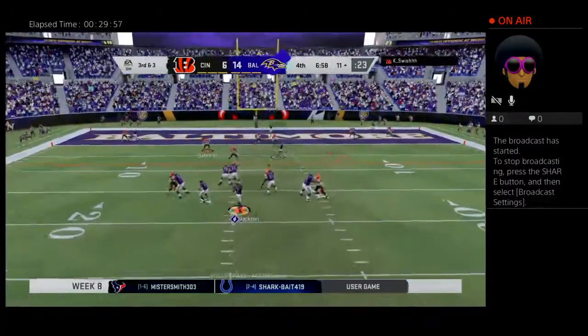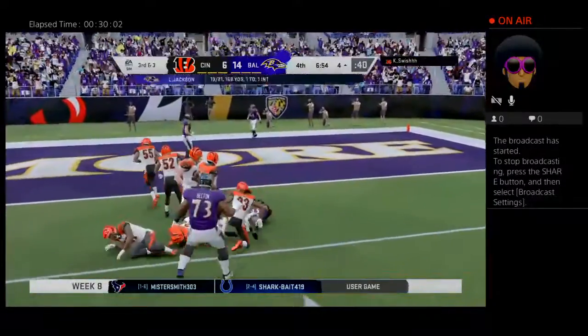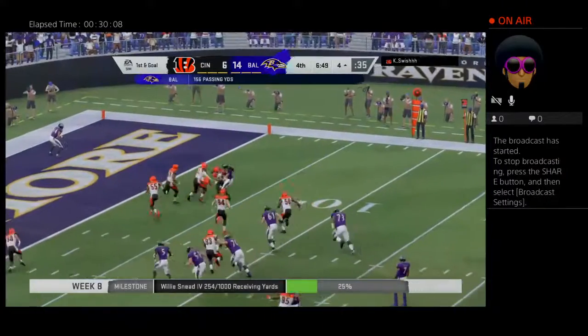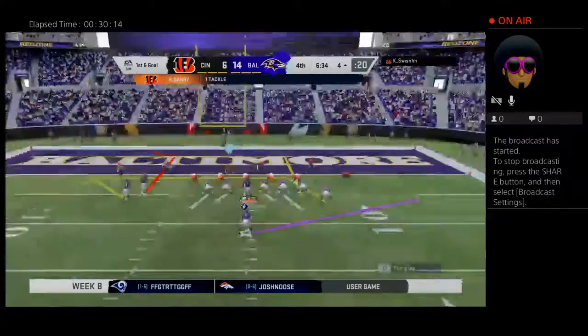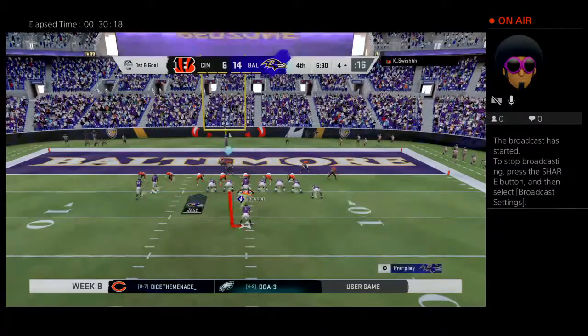Again, Jackson. He's got Snead. And he's able to pick up the first before he's brought down inside the 5 at the 4. They're able to convert on 3rd down, and that sets up a 1st and goal. So 1st and goal, 6 points here would go a long way toward wrapping this one up.